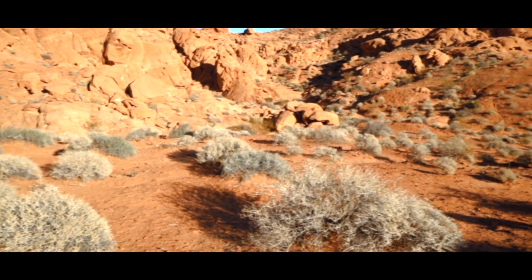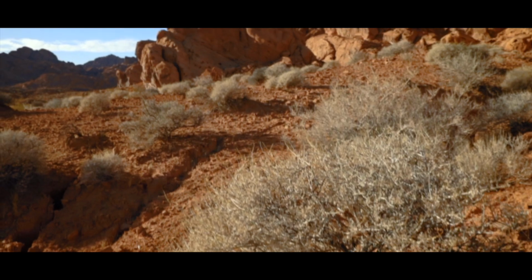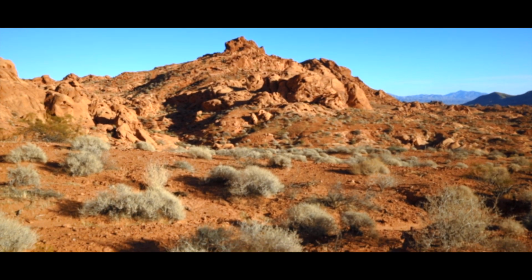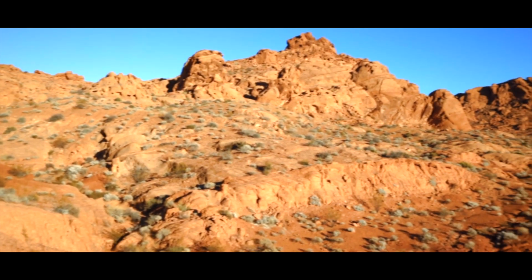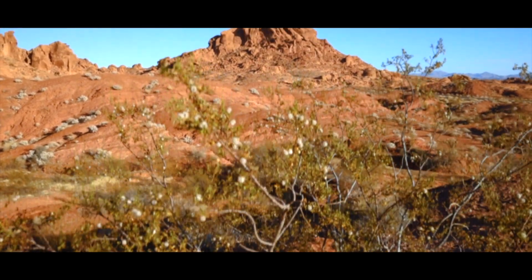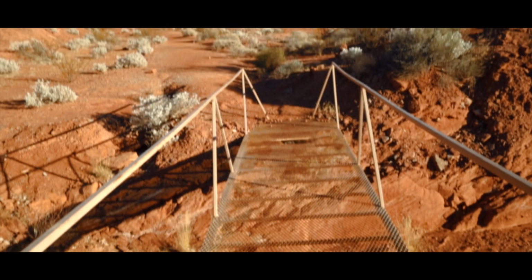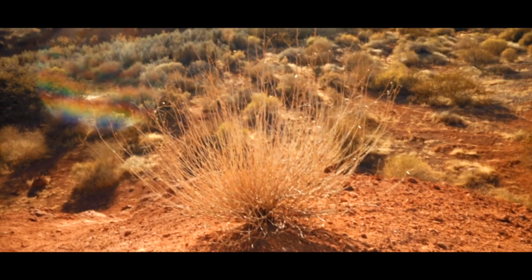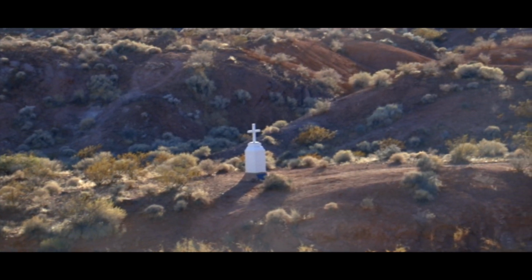An alien land where sagebrush appears to be a thing of another world. A white cross marks the place where a traveler was claimed by the desert heat over 100 years ago.